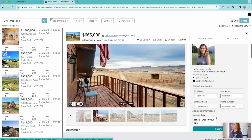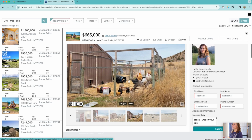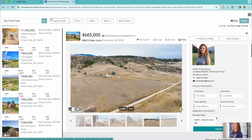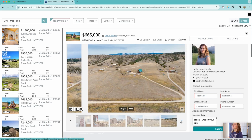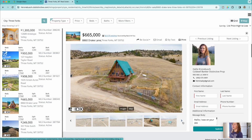Looking here at the outdoor space, you can see it's a little bit more of a homestead style property. You can see those dirt roads there, and it's right off of the road, a little ways back. You've got some neighbors, but they're much further away. So if that's the type of thing you're looking for, this is a great potential opportunity.